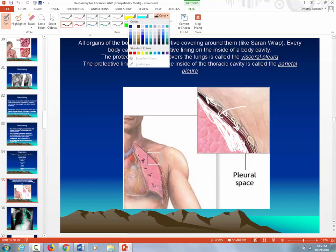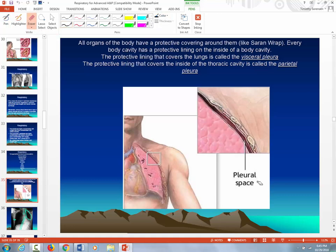And the lining of the lungs is called the pleura. And there are two linings. The thick, tough lining that lines the inside of the thoracic cavity is called the parietal pleura. Then you have a space. Anyone know what that is called? The pleural space. And then you have a thin, delicate layer that covers the lungs directly.